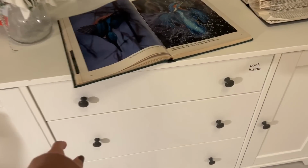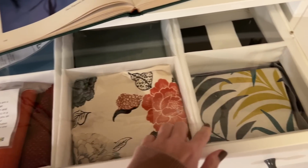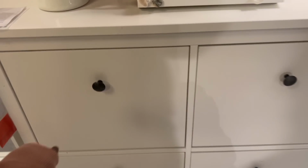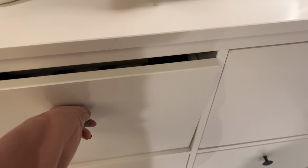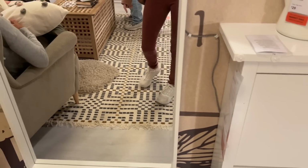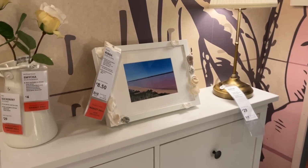This is nice. Look inside. Is it going to be more junk? Oh, okay. No, not really. Just stuff. I think these are shoe. Yep. Whoa. Okay. Yes, definitely. Really nice big mirror. I like that. Little bits and bobs.